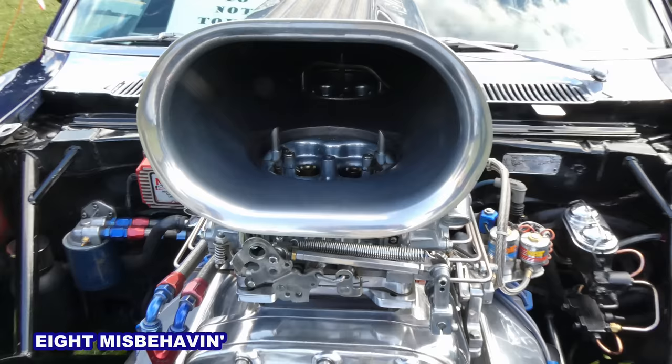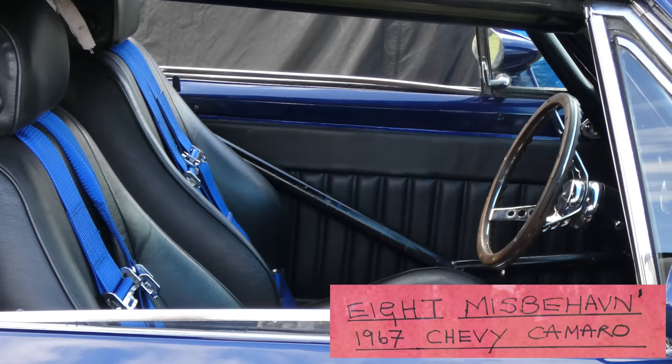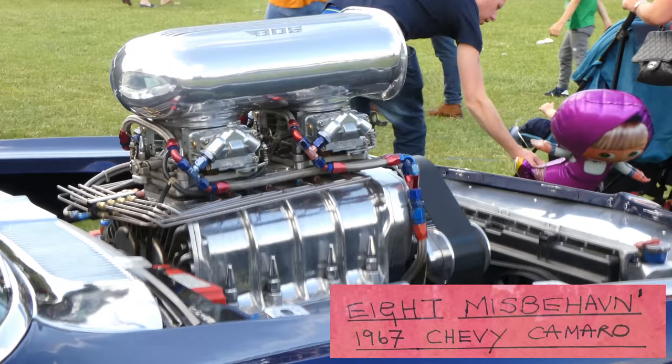It's a 1967 Camaro. Can it pull wheelies? No. And I've owned the car 50 years. I bought it in 1969, and it's had a lot of auto racing since I've had it.